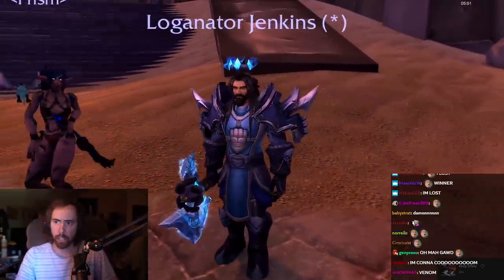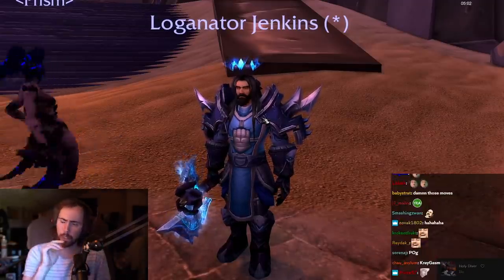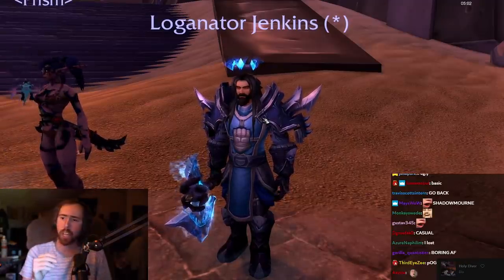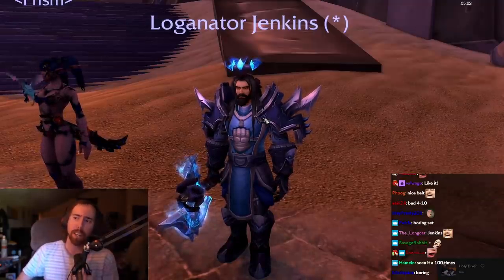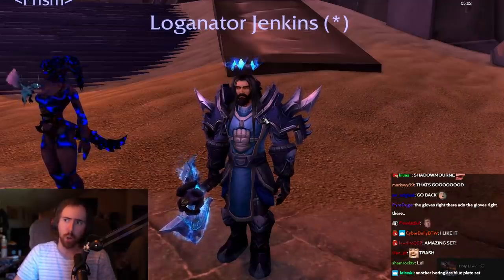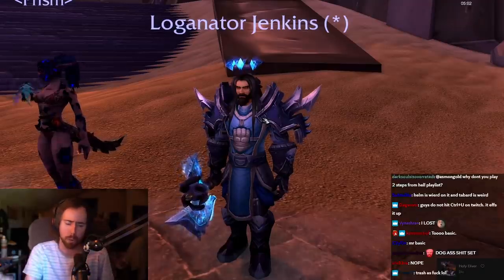All right, Loganator Jenkins. All right, so let's see what we got here. We got Shadowmoor right there, the gloves right there, and then also just the gloves right there from Old War 25 Man for Death Knights. That chest piece is from 25 Man Naxxramas Paladin Offset chest piece in obviously, Wrath of the Lich King Tier 7. Those shoulders there are the Primal Combatant shoulders that came from the blue set of Morrowind's Draenor.